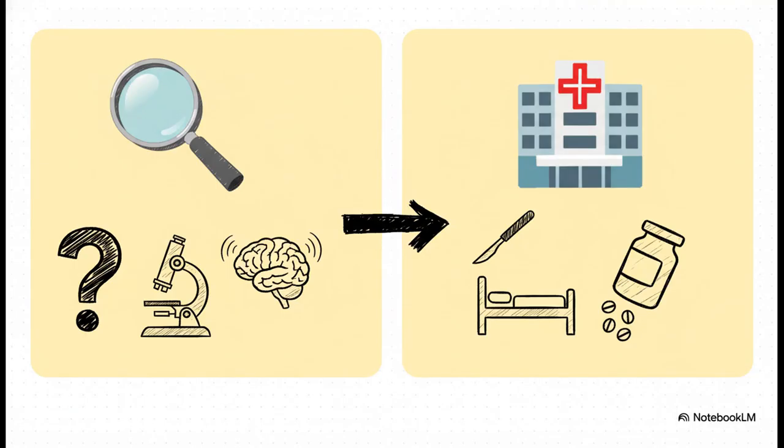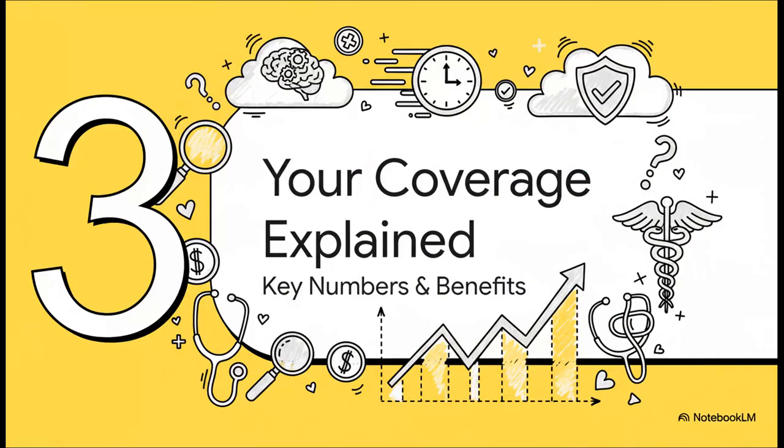Now, this right here is probably the most important thing to get your head around. The key difference. STS is all about the diagnosis. The part where you're finding out what the problem is. It is not the same as comprehensive health insurance. That's the stuff that's designed to cover the actual treatment, the surgeries, the hospital stays, the things you need to actually fix the problem.